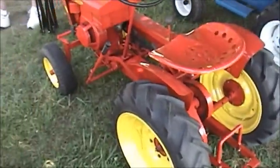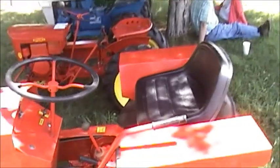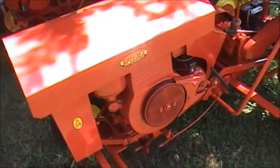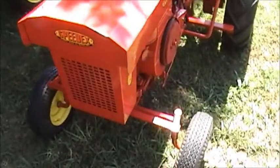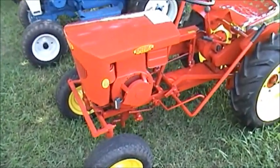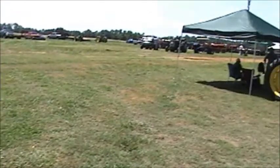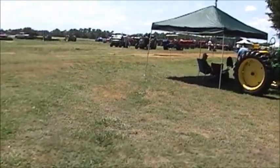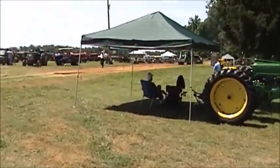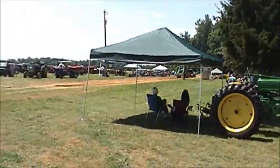Oh, and Redneck Rickham should like these. Got a couple Speed X here. Look at that. There's a larger Speed X. Looks like it's a 24 horsepower, and this looks like it's a 17. Really, really nice. All right, they're going to be doing the tractor pull in just a few minutes, so stay tuned. Yeah, they're conditioning it right now. So we'll be back in a few minutes.